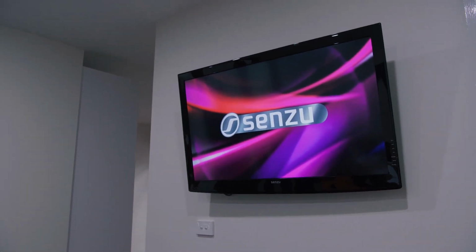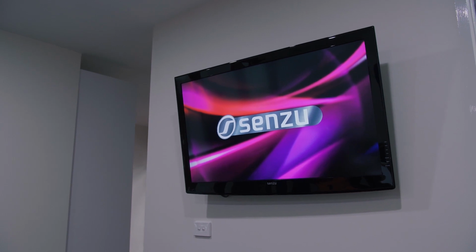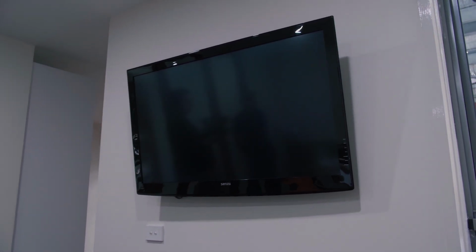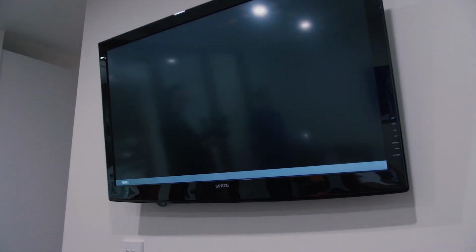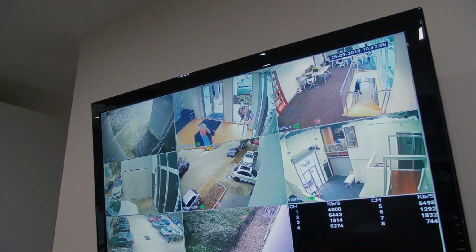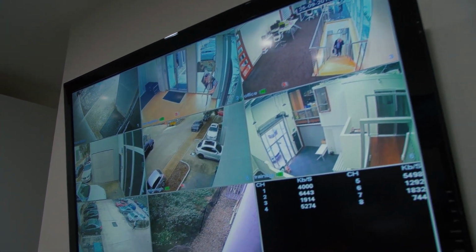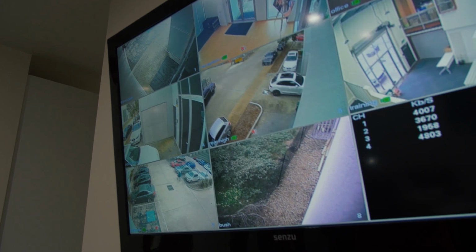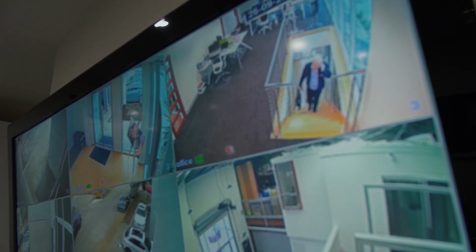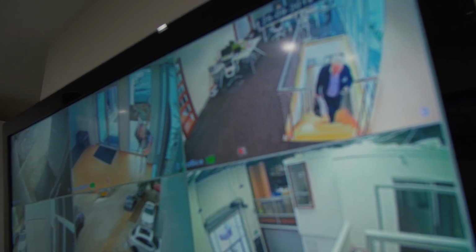When I sit here at my desk, I can actually see every corner of the office. Not that I'm spying on anybody, but just to see how everything is, who's in, who's out, who's working hard and who's not. And there comes Peter. Peter Pan.